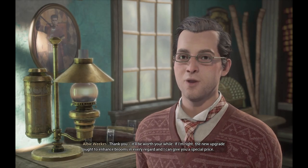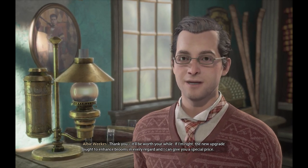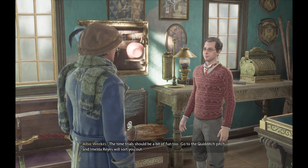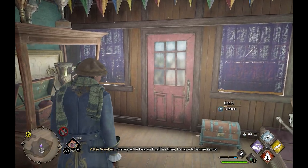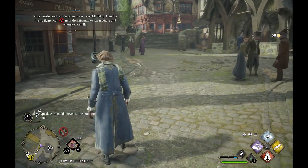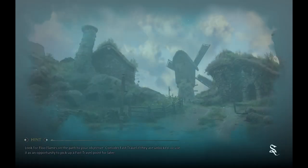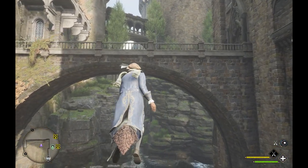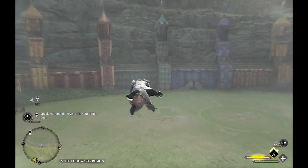Thank you. It'll be worth your while. If I'm right, the new upgrade ought to enhance brooms in every regard. And I can give you a special price. The time trial should be a bit of fun too. Go to the Quidditch pitch and Imelda Reyes will sort you out. Once you've beaten her time, be sure to let me know. Okay, so let's get going. Okay, chalo yahan travel kar lete hain. Oh boy, that's pretty cool. Okay, ye Quidditch ground hai.